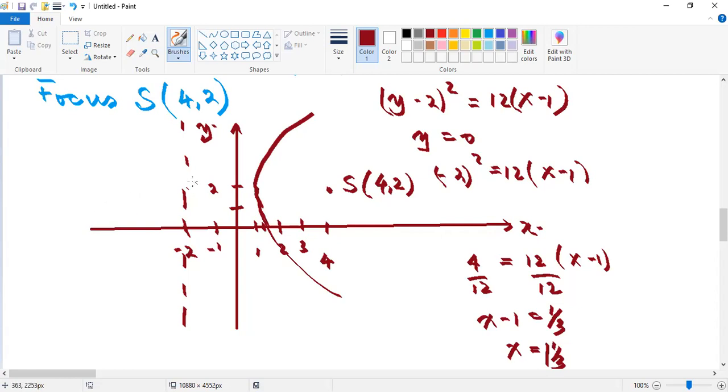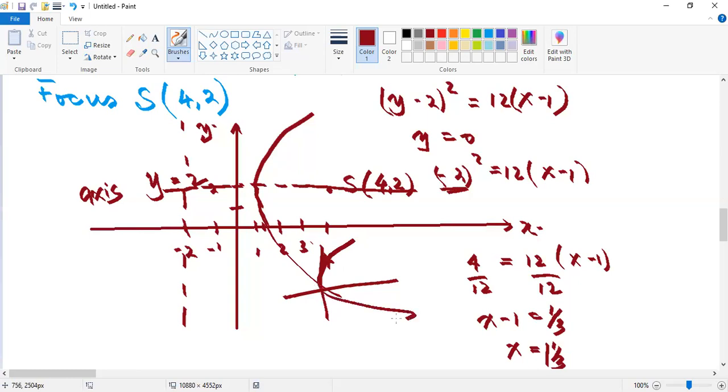One thing which I've not talked about: this line through the vertex is an axis of symmetry, and it is also called the axis of the parabola. In this case, you can see that the axis is the line y equals 2. In our general case, which we had, y squared is 4x, the axis of symmetry was the x-axis.